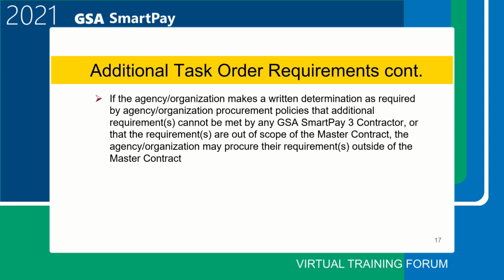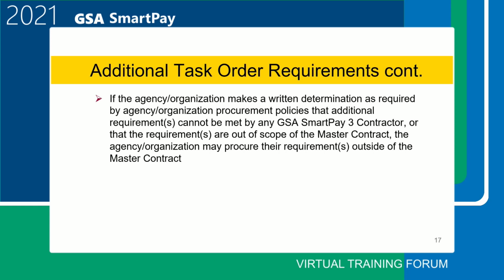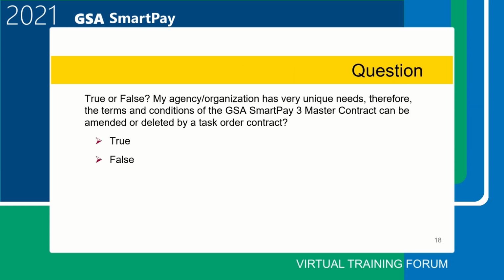If the agency and organization makes a written determination, as required by agency and organization procurement policies, that additional requirements cannot be met by any GSA SmartPay 3 contractor, or that the requirements are out of scope of the master contract, the agency may procure the requirements outside of the master contract.